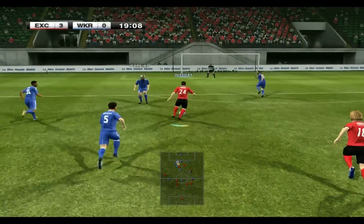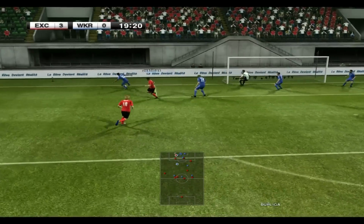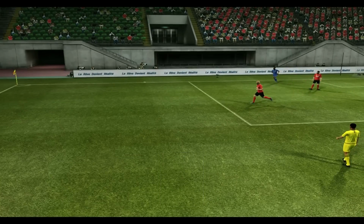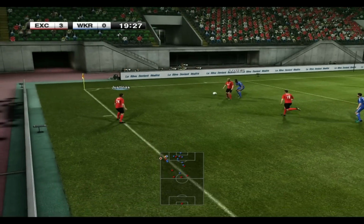He's going on his own. Knocks here! That's halted the danger. And the keeper will be breathing a huge sigh of relief. Lucky there were no strikers around to pick it up.